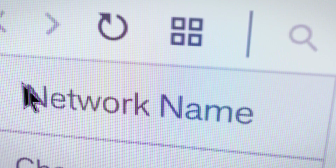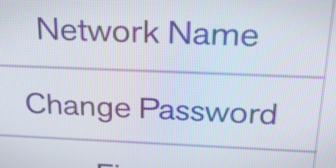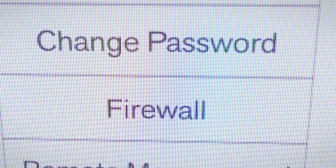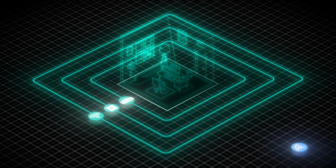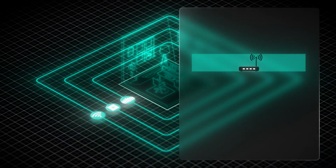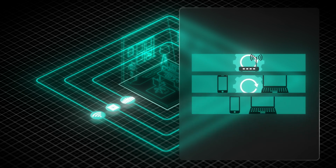Change the network name to something unique and unrelated to you or your work. Create a new strong password unique to your device. Enable firewall and disable remote management. If your router supports it, a separate guest network will give access to guests without compromising your network security. Regularly check your router firmware is updated, all devices connected to your network are updated, and only authorized devices are connected.